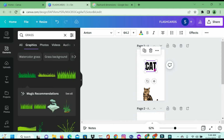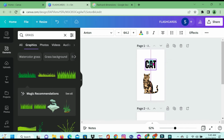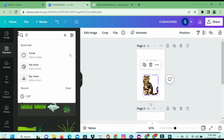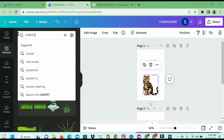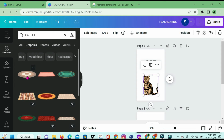So I'm just adding a bit more to the design here, guys, rather than just putting the animal and that's it. I'll just add a bit more to it. So for the cat, I'll just get some carpet for the cat to sit on. So I'll just search for carpet here. And again, I'm just using graphics.